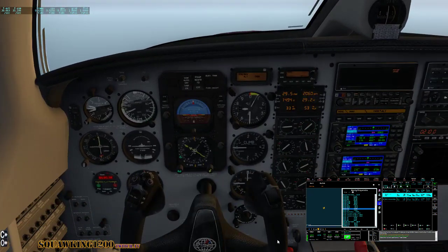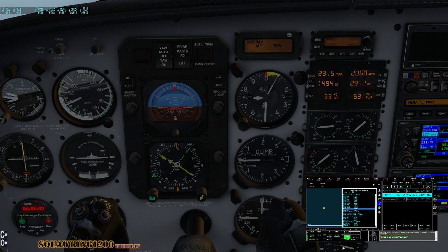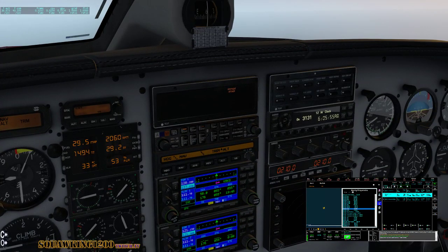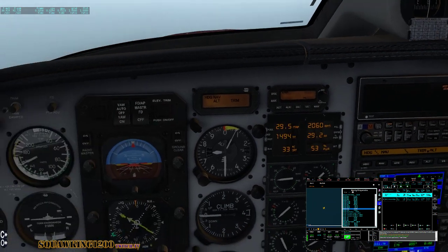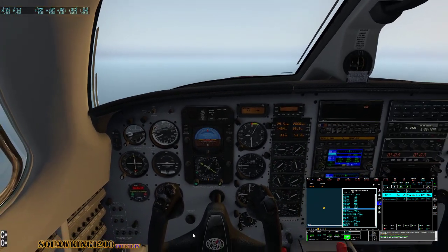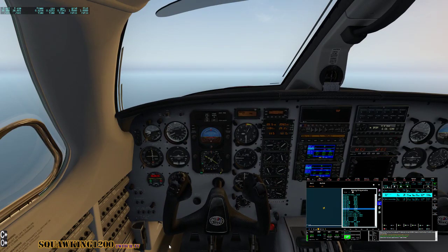My fuel gauge is in here. Down at the bottom. Yeah, there we go. Good. I should descend here a little bit. Top of descent.